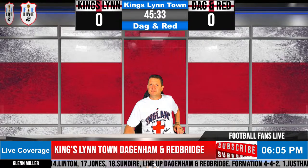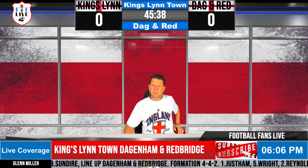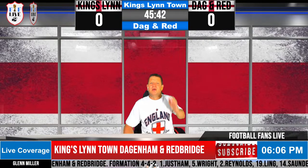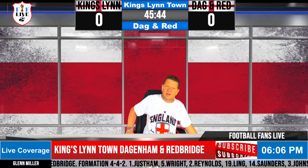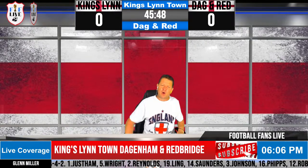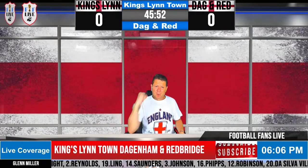And here come Kings Lynn down that right-hand side, looking to get the ball into the penalty area. They do. He lays it back to the edge. Penalty shot comes in. Oh, and the goalkeeper diving to his left-hand side. It was McGavin with a shot on the edge of the penalty area. Goalkeeper dived down to his left-hand side and just put it around the post. That ball was going in.